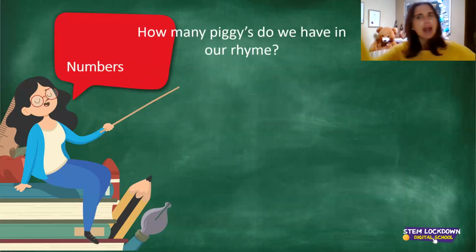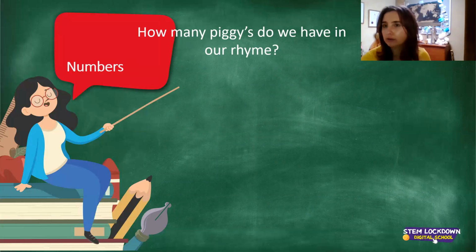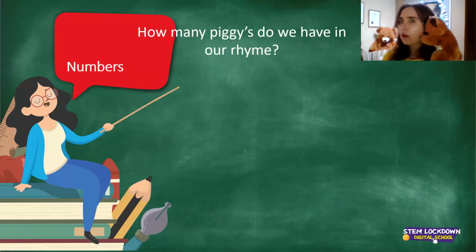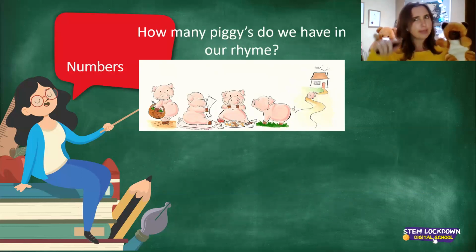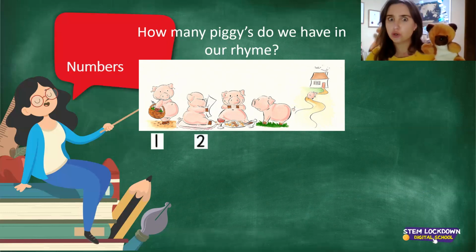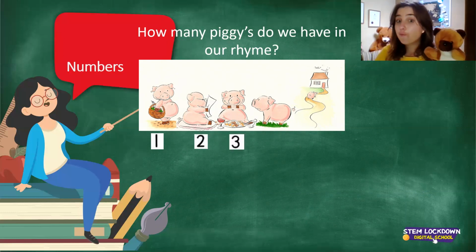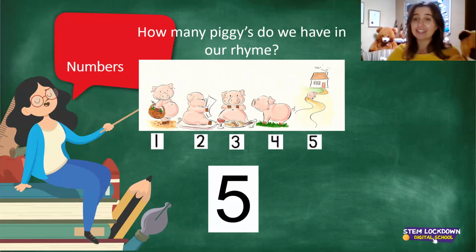So, guys, how many piggies are in our rhyme? Let's see if Boo Bear knows. Boo Bear, do you know how many piggies are in our rhyme? He says we should count together. Can you count with me? 1, 2, 3, 4, and 5 little piggies. 5. That is the number 5.